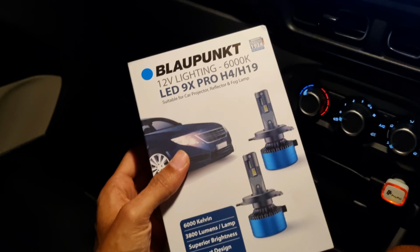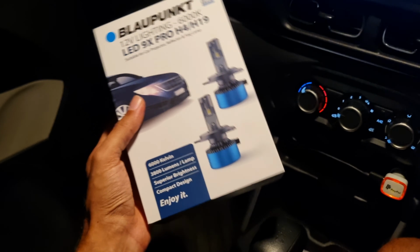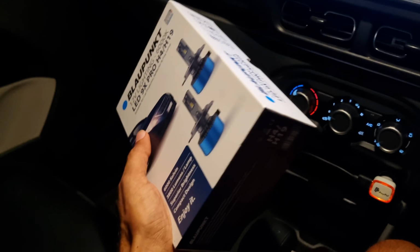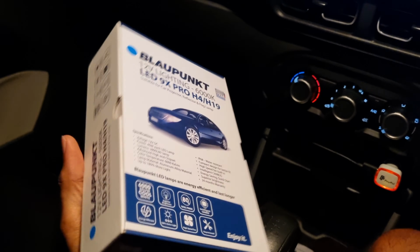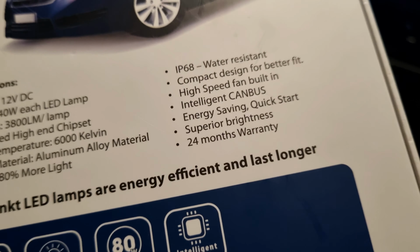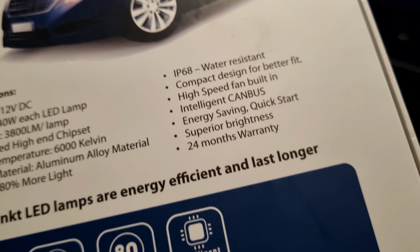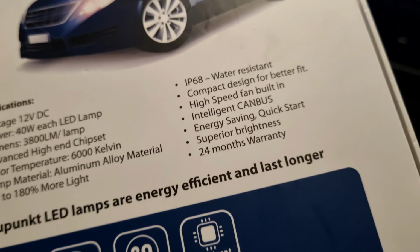But I bought this from a local shop near my house. It's called New Car Fittings. It's near Thanisandra. You can hit it up. He is a big dealer for Blaupunkt, and they've given me a 24 months replacement warranty. So if anything goes wrong in the next 2 years, they'll just replace both the lights. Even if one goes wrong, both are replaced.